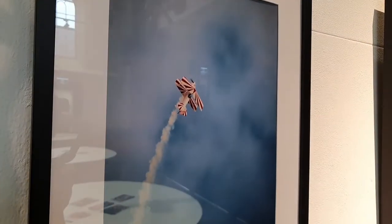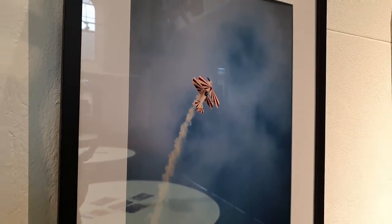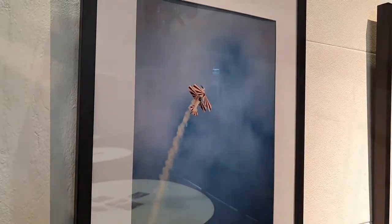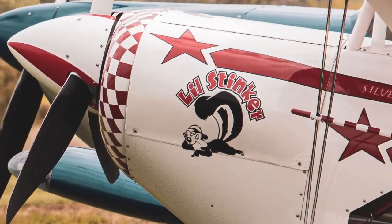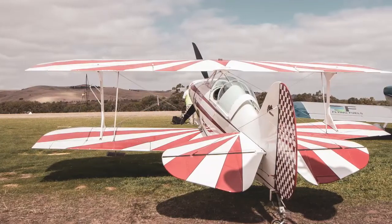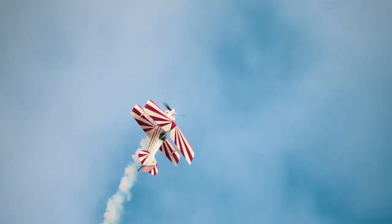This is a Pitts Special that was doing tricks up at the Brossett Air Show. Absolutely love planes from my time in England and over here, so I love going to see air shows and seeing planes do tricks. This one is an old dog. It's been around quite a few years at most of the major air shows, so I was happy to point the camera up in the air and get this shot of it just in front of a cloud.